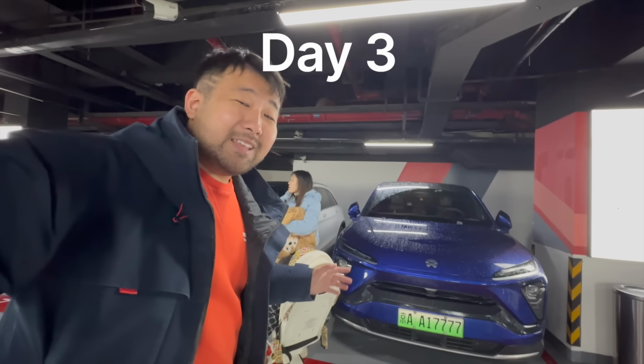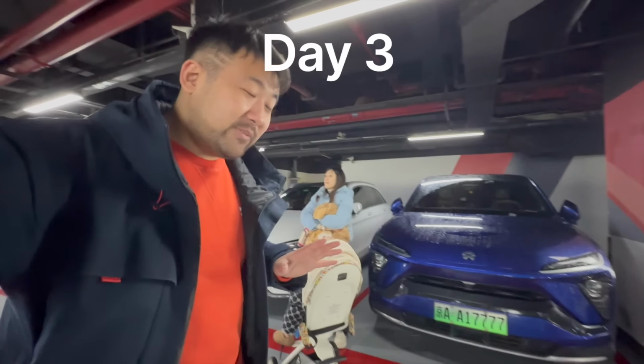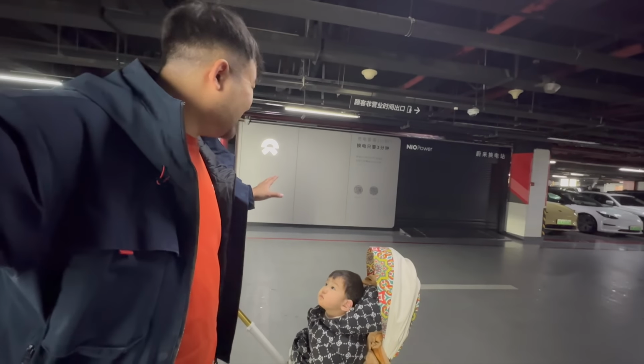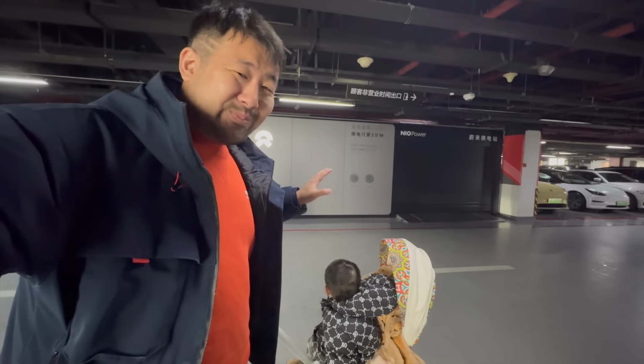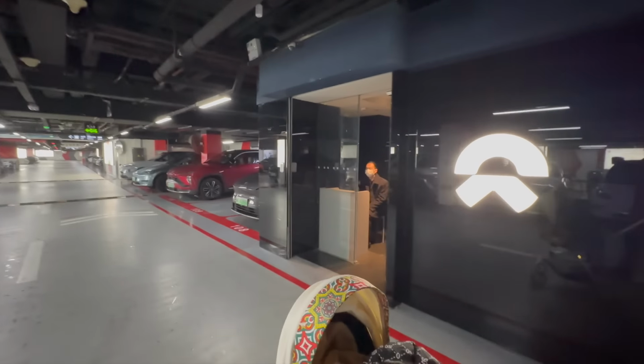So we are parked in the underground below the Nio House. And you guys have probably never seen this before, but take a look. There's a swap station right here in the underground parking lot. And the Nio House is actually right here, right on top. You can go up to the Nio House and then you scan the code, and then I think you can get in.